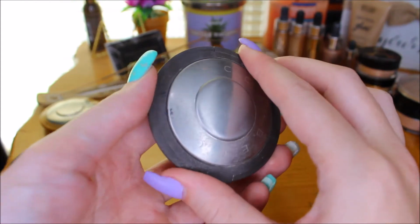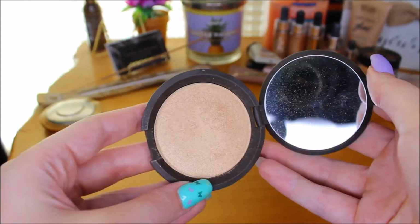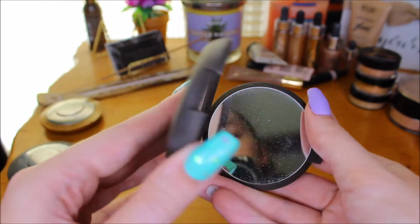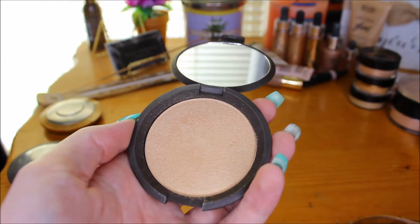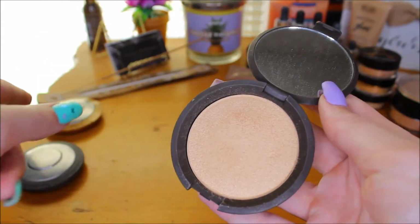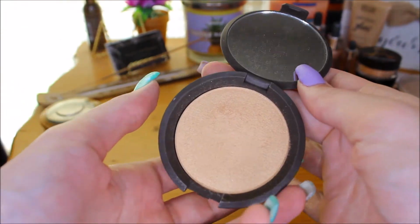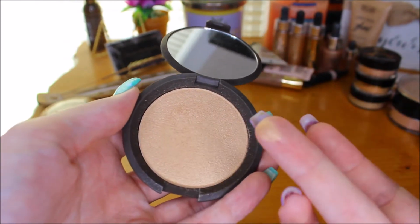This one though, on the other hand, I got in a BoxyCharm a long time ago. This is the shade Prosecco Pop. And at the time, I thought this is what that big hoopla was about, the champagne pop. I confused it with champagne pop. I had no idea. So there's this shade, and it's really beautiful.